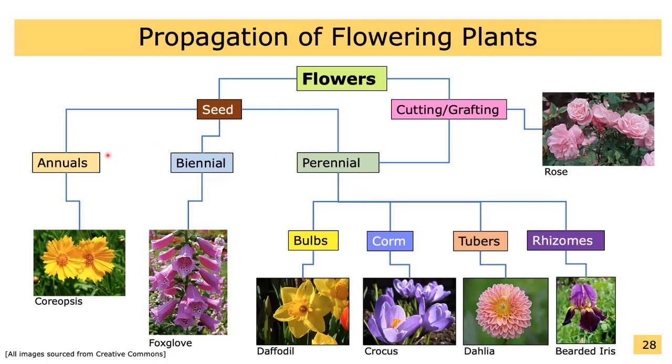An annual is a plant that is grown from a seed, matures, flowers, and sets seed within 1 year and then dies. Annuals usually have a long bloom period, but have to be replaced annually. Example, coreopsis.